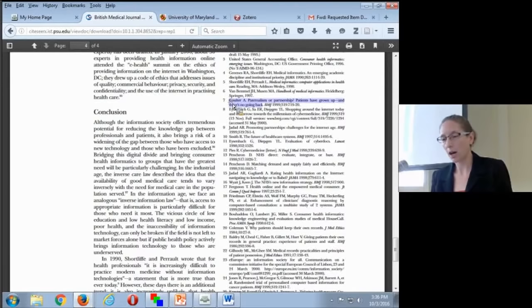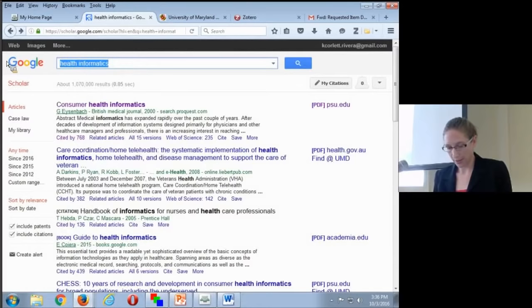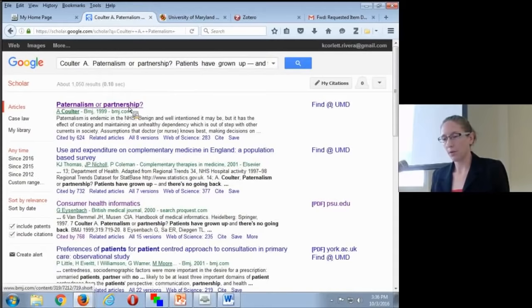I'm going to copy the title and the author. At some point, I'm very hopeful that all of these will just be magically linked from every bibliography that exists in the world. But until then, we still have to do a little bit of searching to get to the full text, all right? So I'll go ahead and copy that. I'm going to head back to Google Scholar, and I'm going to do a search for this one, okay? There we are. All right. So I'm going to go ahead and show you guys how the Find at UMD works.